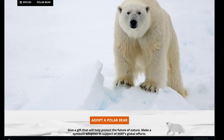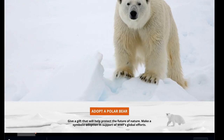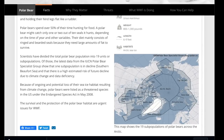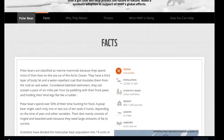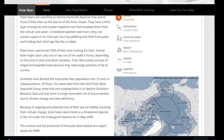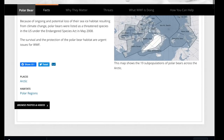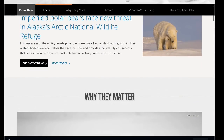And they show a picture of the starving polar bear. And I'm looking at this and like, oh my God, they're literally begging for money and blaming global warming for killing off the polar bear population. Wow. Well, that takes some cojones. Why they matter, all this stuff.